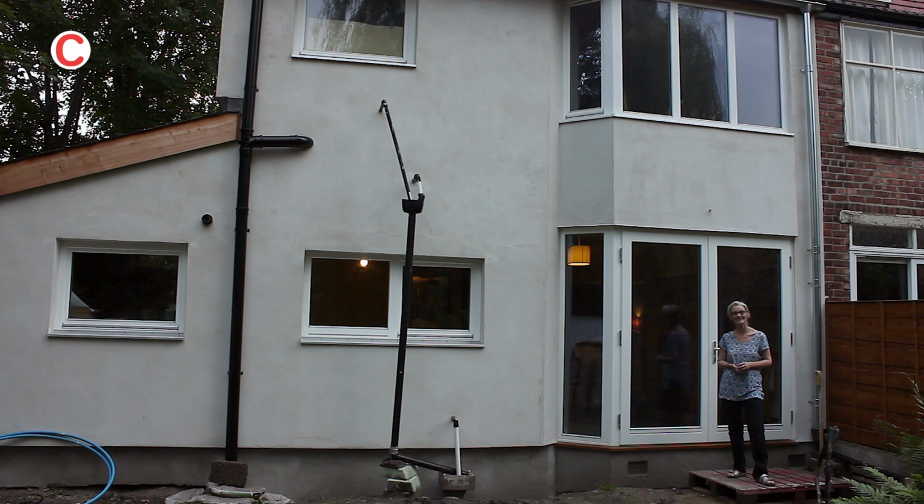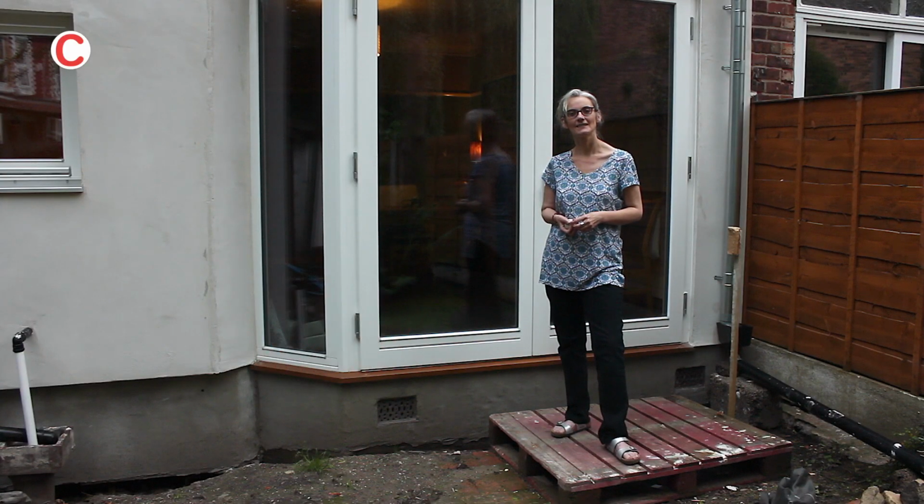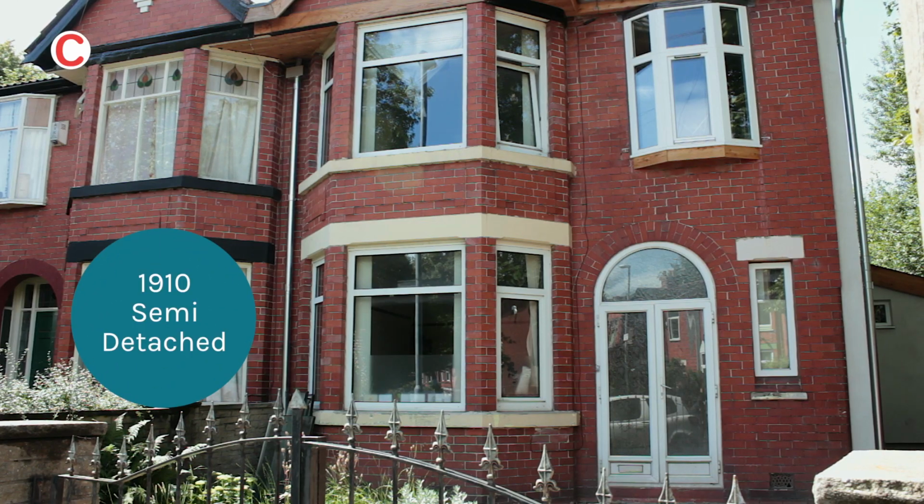I'm Fiona Nicholls and I live in Whalley Range. I've lived here for 15 years. I decided to do this retrofit because I decided I needed a project really. I've been an environmentalist for many years and I bought this house 2 years ago to have a go at doing something quite fundamental to this home.